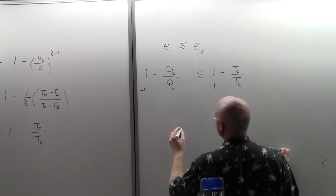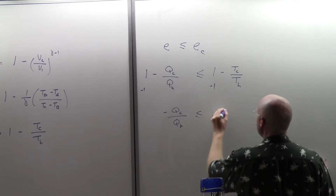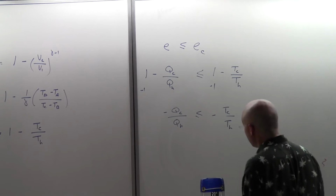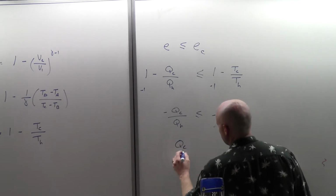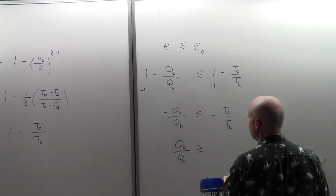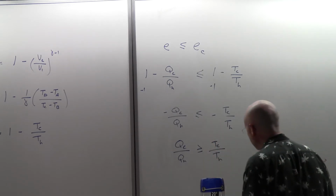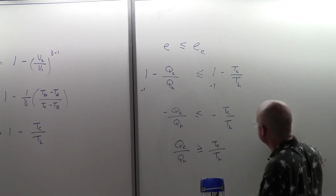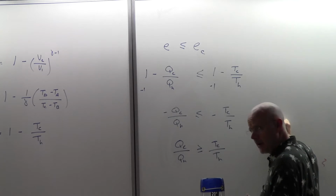That will give me a negative TC over TH less than negative TC over TH. Then I'll multiply by negative 1. I think that's what you're saying. So I've got to watch my inequality here. So this is TC over TH greater than or equal to. I hope this comes out right. No, I don't like that. When I divide by negative 1, I need to switch the inequality, right?